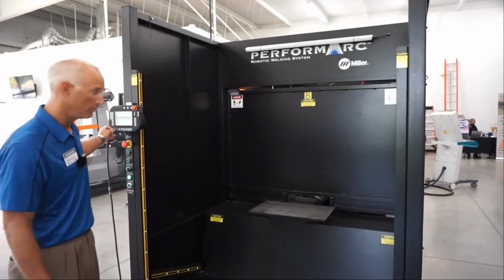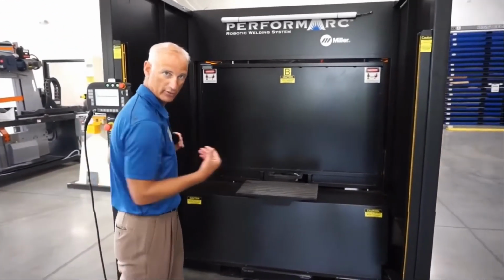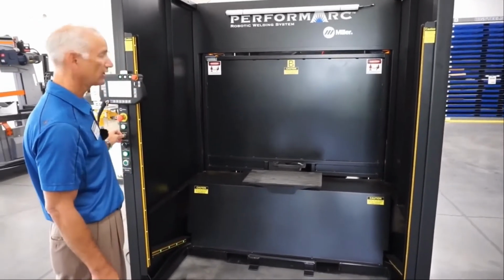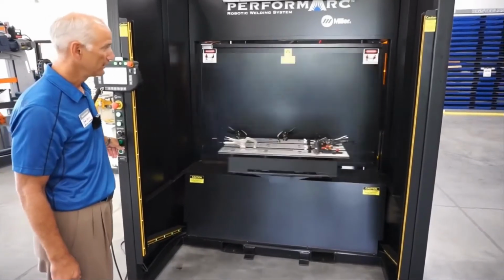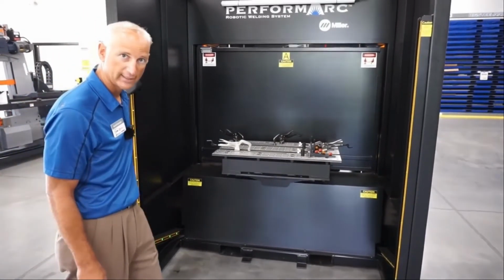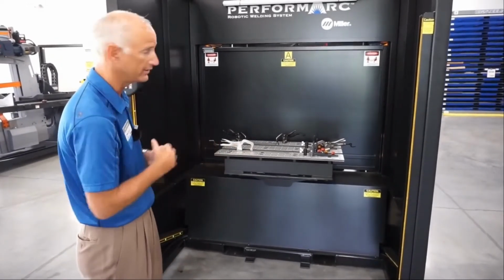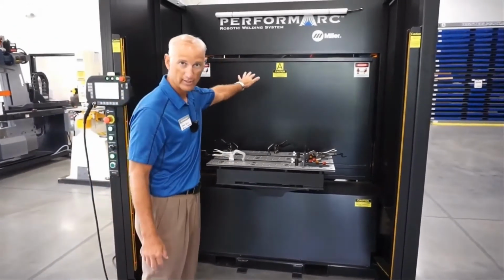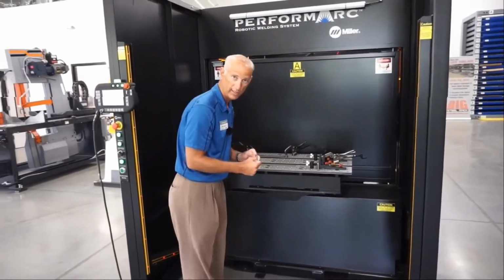Once I go to auto mode, I step out of the light curtains. It won't index if I'm in the light curtains, so I have to step out, start in auto mode, and press go. This system has about a 2-second indexing time. So once you step out of the light curtain, it has about 2 seconds to index in. The robot's running in the background, welding in station B while I'm out here unloading and reloading station A.